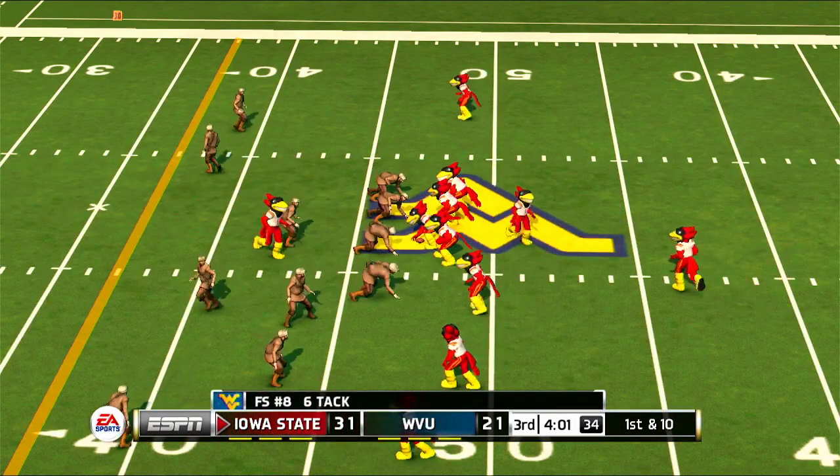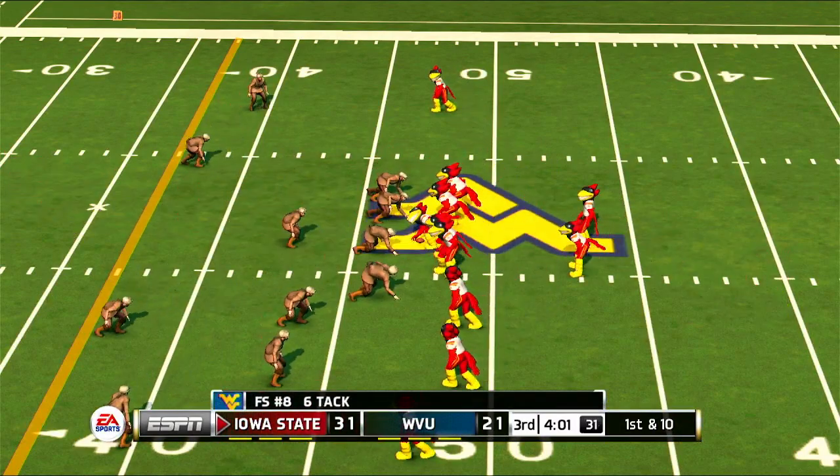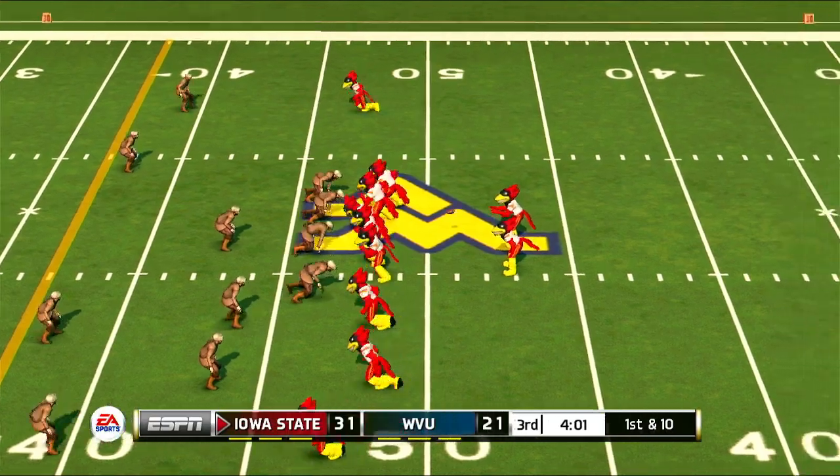Roger, Roger. 47, Mike. 47, Mike. Mike, 47.